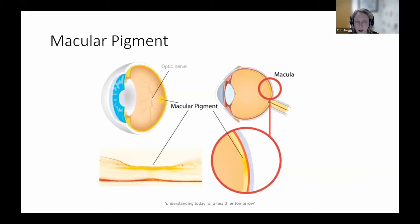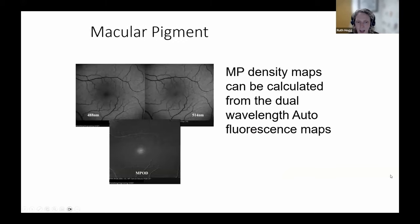So one of the novel imaging sets that we have from the NICOLA study is this macular pigment. And so we've been able to do some analysis on that, from these autofluorescent images, and we've been able to map them. Our preliminary analysis looked at the relationship with cognition and cognitive decline, as some other studies had shown relationships. And this seems to be the case again in the NICOLA study as well.